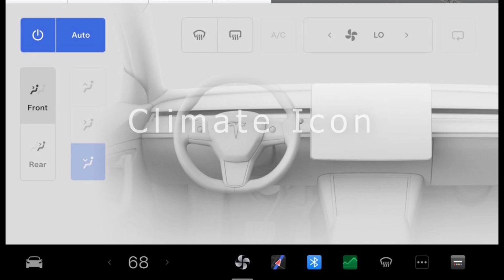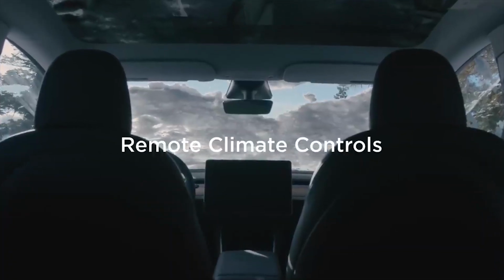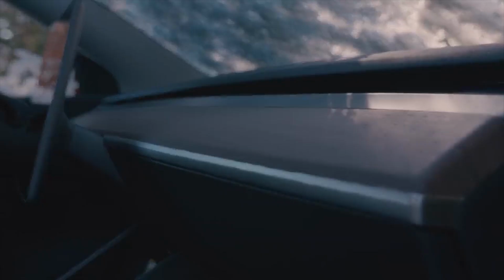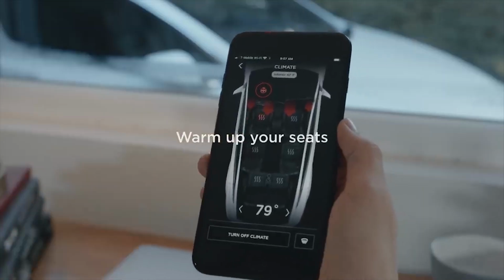Climate icon. In the All Apps menu, there is now a climate icon that you can add to your vehicle's dock. Tapping the button brings up the vehicle's climate menu and is an alternative to tapping the climate temperature. This may be a new default icon that is placed in the vehicle to make it more obvious to new owners how to access the climate controls.